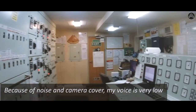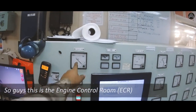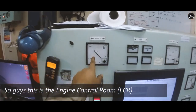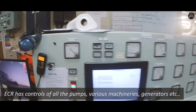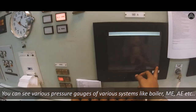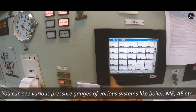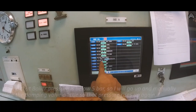This is the engine control room. We have all the things that you can see from here, like boiler pressure, and it's around 4.8 or 9. I have to check from the screen. So boiler pressure is 4.5.